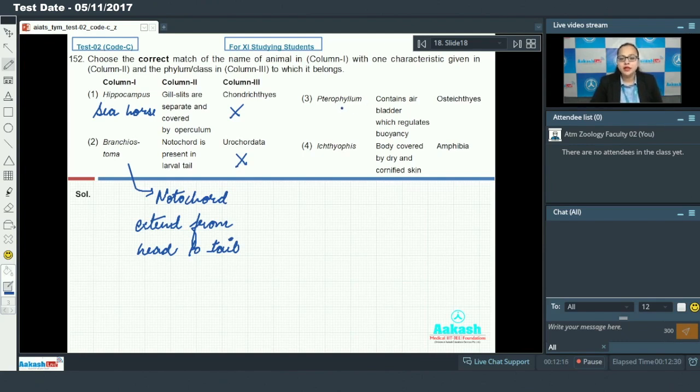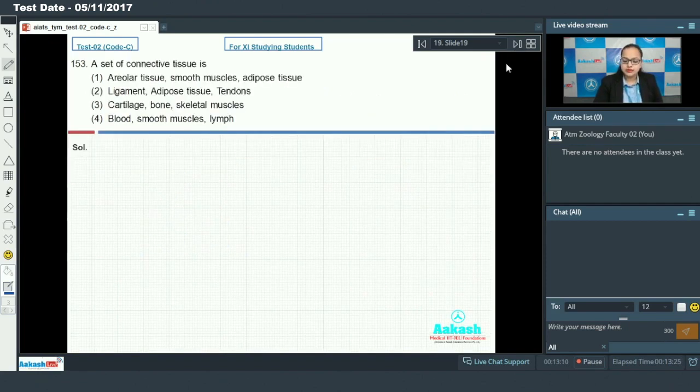Option 3 says pterophyllum and it is a bony fish. So there is a correct match with the organism and the class, that is pterophyllum belonging to the osteichthyes. Let's see its feature. Contains air bladder which regulates buoyancy, while the cartilaginous fishes lack air bladder. So option 3 is a correct match and is the answer for our question. Option 4 says ichthyophis and body covered by dry and cornified skin. This is not correct regarding ichthyophis since ichthyophis has moist skin and it is a member of class Amphibia. So among the given options, option 3 is the correct match. So let's proceed to our next question.